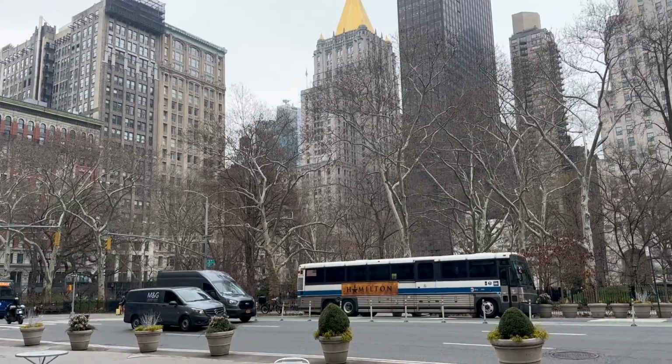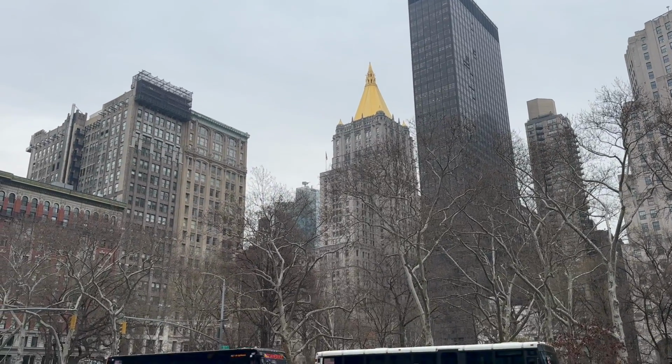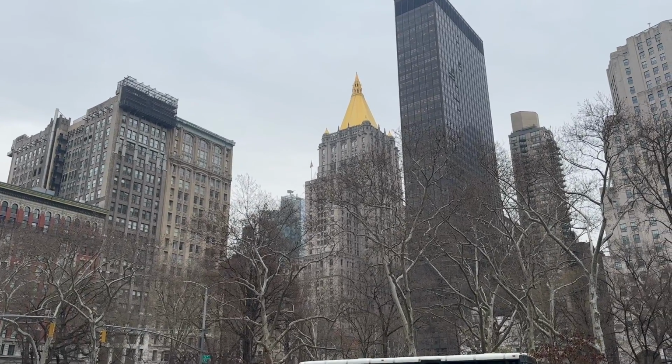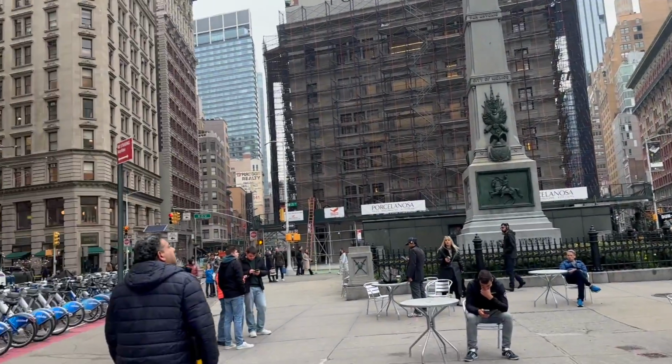Flatiron building is cool, but look, that one's got gold on the top. I'm not actually sure, maybe one of you can leave in the comments which building that is that we're looking at, but how cool is that? The whole top of it is shiny gold. There's so much to see and do here in Manhattan.